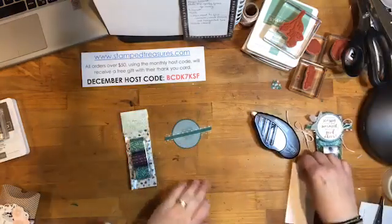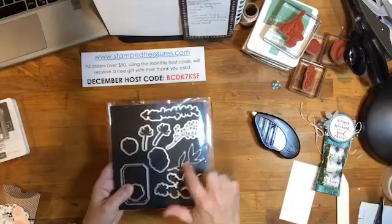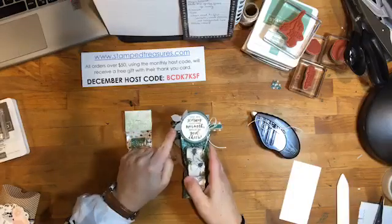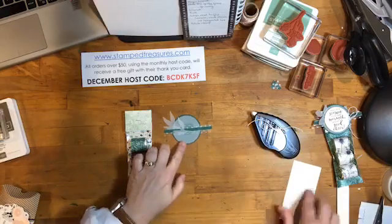And then I've gone ahead and pre-cut a leaf from Vellum. This leaf is from the coordinating framelit set, so it's this leaf here. And you'll see on my sample, I used the leaf punch on this one. I am going to attempt to do this one and see what it looks like. I'm not going to stick it down just yet.